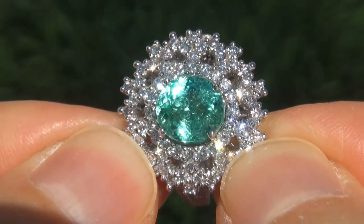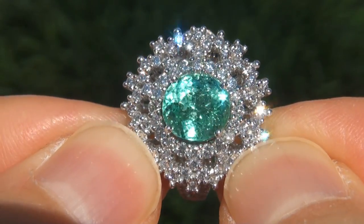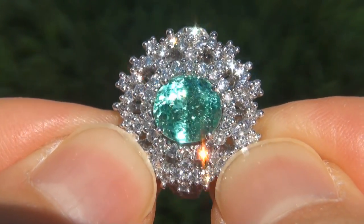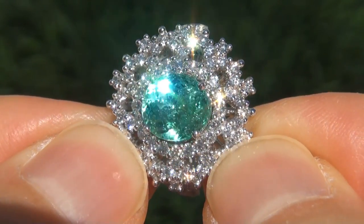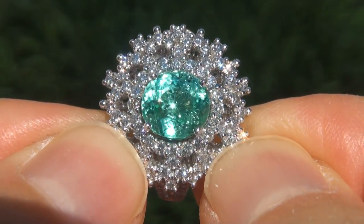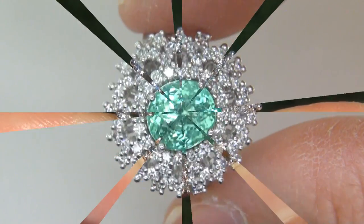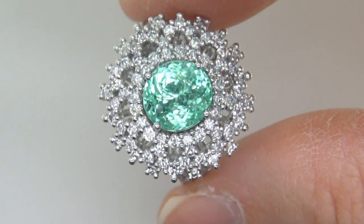Paraiba tourmalines of this caliber are considered among the rarest of precious gemstones. Even more rare is to have the SI clarity, the eye-popping size, and the most sought-after exotic blue-green color. It is the biggest, best, and only one you'll find.